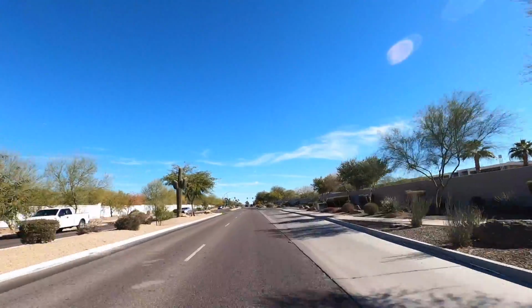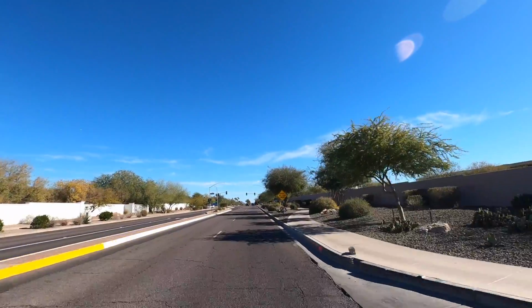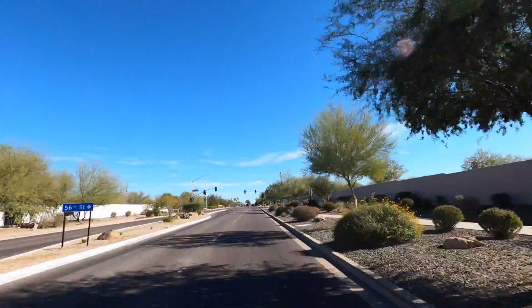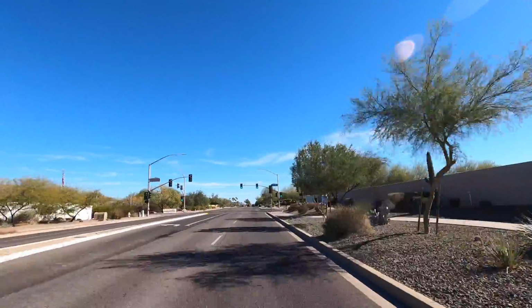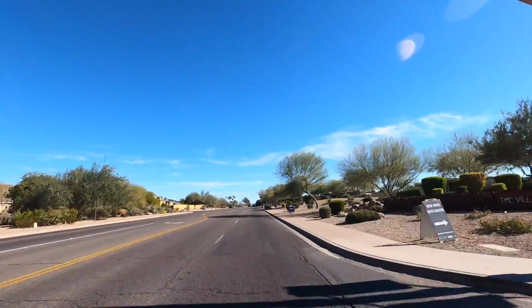Here's the Omni on the right hand side. We just passed. Love to stay there. So now we're heading east back towards Scottsdale.